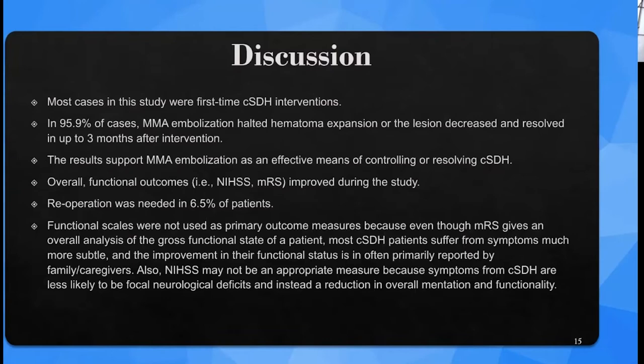And as Hussein mentioned earlier, the functional scales were something that they looked at and assessed, but they were not used as primary outcome measures in this study. And that's because, in their opinion, the MRS gives a good overall gross functional state of the patient. But in patients who have chronic subdural hematomas, their symptoms tend to be quite subtle, and improvement is usually reported by their caregiver or family member.